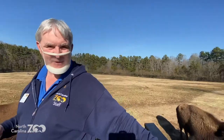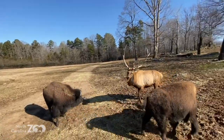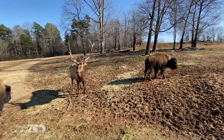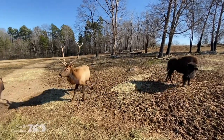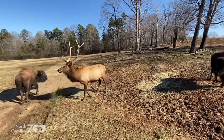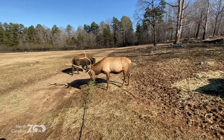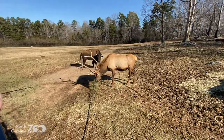Ooh, got an elk coming on here right there. Tommy wants some browse. Tommy wants some browse too. I'm trying to occupy him over here. This is so cool. Well, that's kind of fun. Here you go, buddy. So that's who's here, right? We have the bison and the elk in this habitat. So we're back on the prairie habitat here at the zoo.